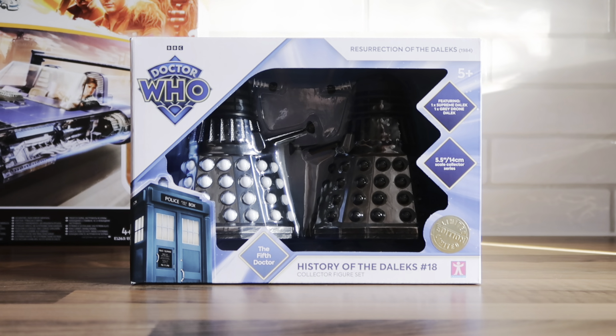So I did buy both variants originally from the Letchworth branch, but in St. Evanage, they didn't have any Davros, they did have both Resurrection variants, and I thought, you know what, I'm going to buy another grey variant and get it open. It does mean that I've got two Supreme Daleks, but he's one of my favourites and I've wanted him for so long.